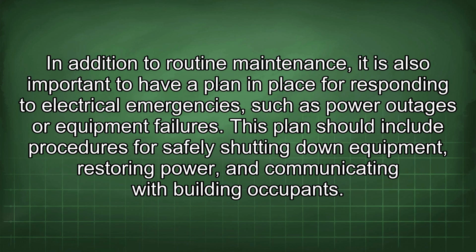In addition to routine maintenance, it is also important to have a plan in place for responding to electrical emergencies such as power outages or equipment failures. This plan should include procedures for safely shutting down equipment, restoring power, and communicating with building occupants.